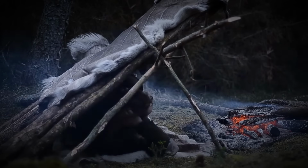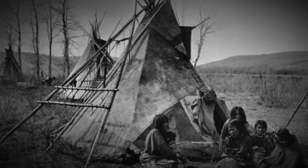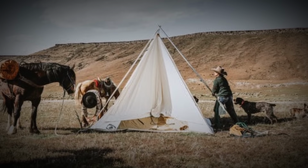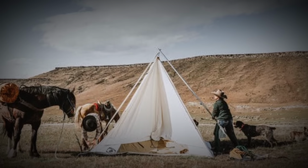Shelter materials were often the difference between life and death. Tipi covers made from multiple hides sewn together could house entire families through brutal winters. Lean-to walls provided windbreaks in temporary camps. Ground cloths kept moisture from seeping up through bedding.